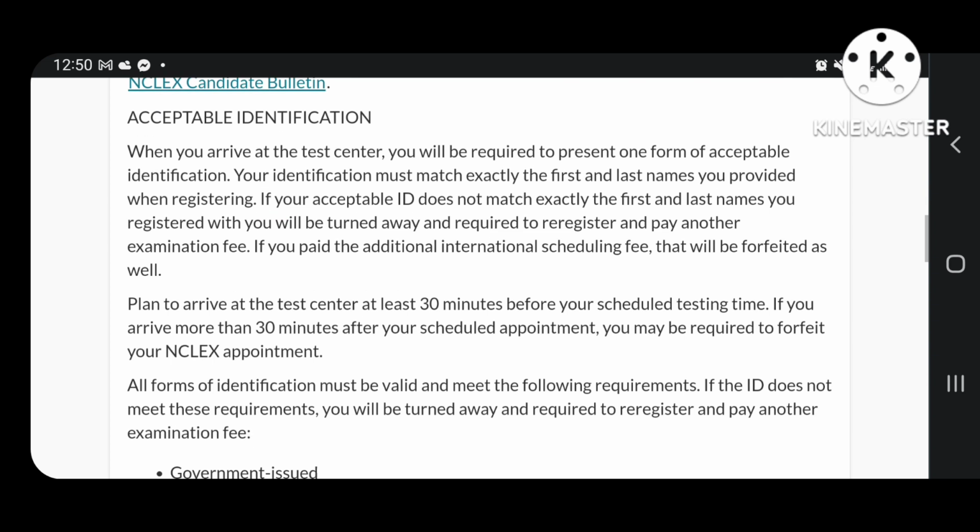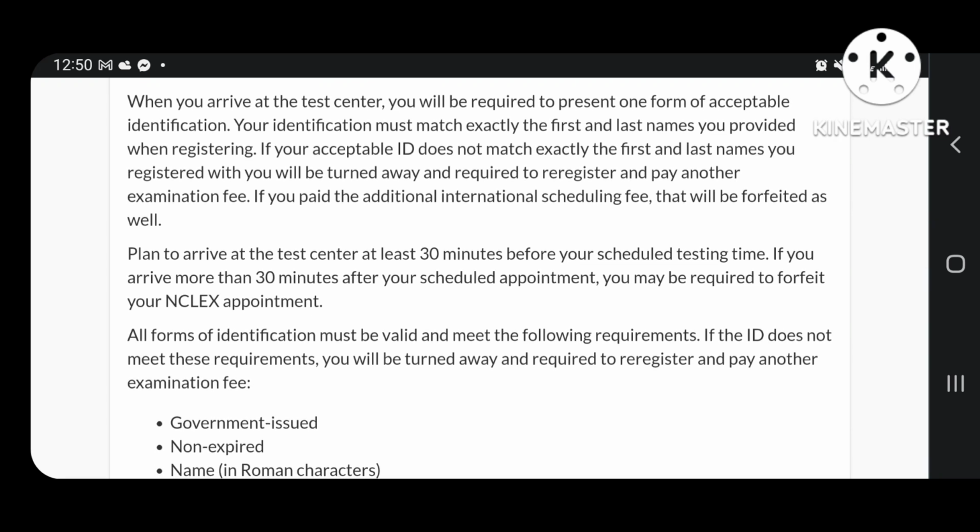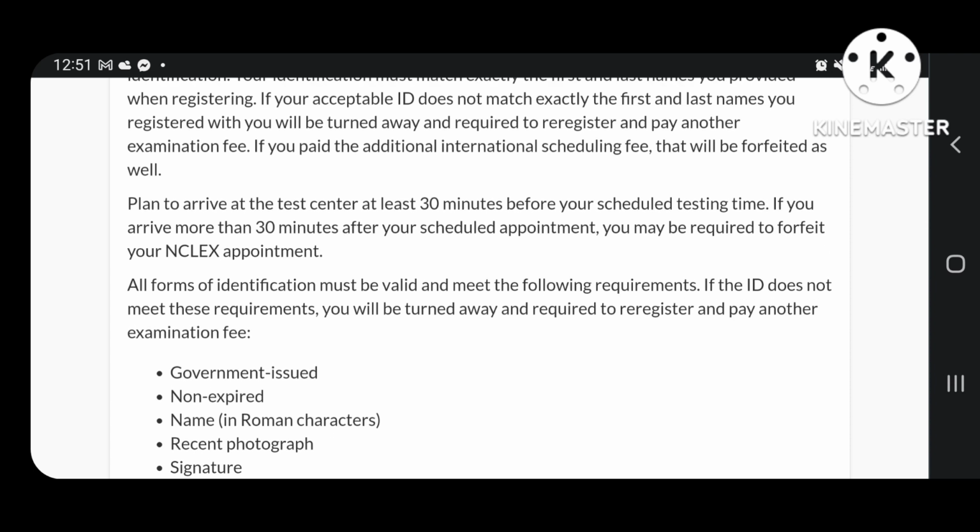Alright. Next. Plan to arrive at the test center 30 minutes before your scheduled testing time. 30 minutes, yeah. Pero in real life, sometimes, you know, you're very excited, hindi ka na nakatulog. For sure, this 30 minutes will not be followed. If you arrive more than 30 minutes after a scheduled appointment, wow, na-late ka pa, tagal mong inantay, na-late ka pa, you may be required to forfeit your NCLEX appointment. Sayang, tagal mong inantay. Na-forfeit ka lang kasi na-late ka.